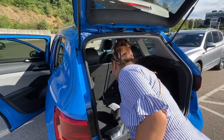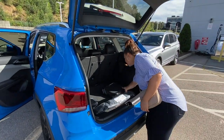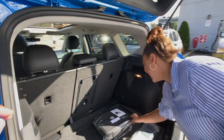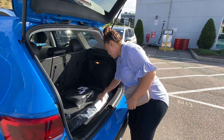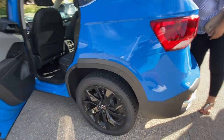Oh, could fit a couple of bodies in there, right, Jer? Could have a first aid kit. Could have a picnic back here. Oh, that's very cute. Yeah, the jumper cable and stuff. You need that. I'm digging these spokes too.